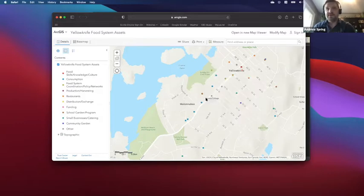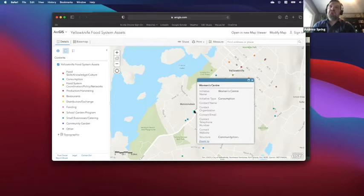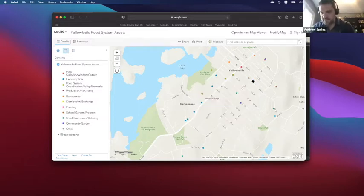There are some kitchens here. There are certainly a lot of organizations that work within Yellowknife that are connected to the local food scene. Sometimes they're called consumption, but sometimes they're more social organizations that happen to work with the community on food issues.